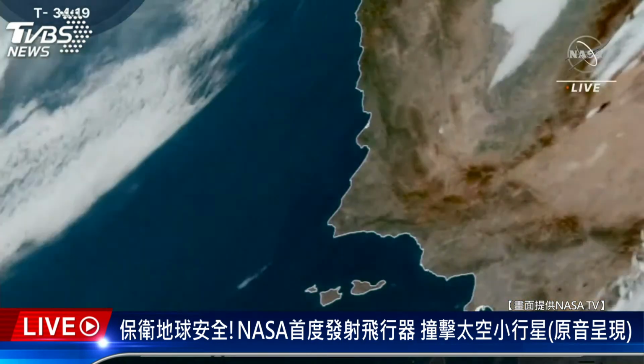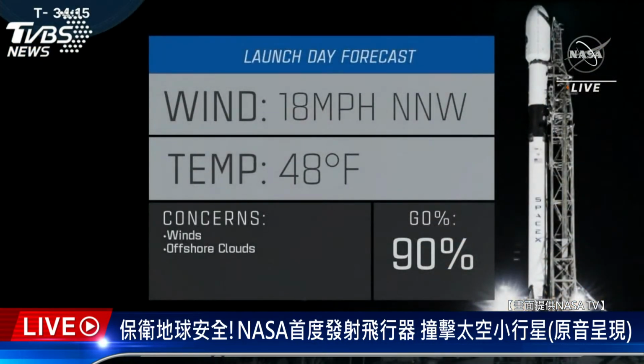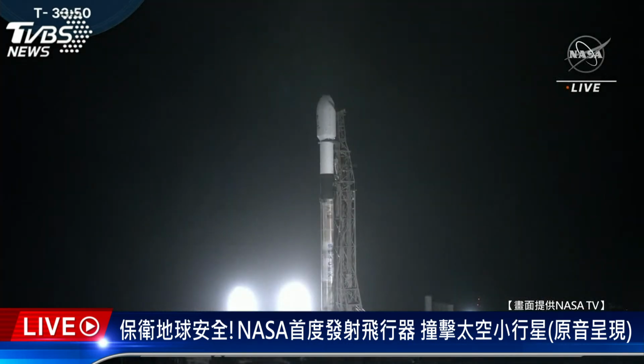But overall, take a look at this launch day forecast. It is nearly perfect, 90% go. The wind is 18 miles per hour. That is the gust out of the north-northwest. Temperature down to 48 degrees, so it's a little chilly out there. The concerns are winds and offshore clouds, as you saw some of that cloud cover over the Pacific. Now, the Space Launch Delta 30 weather team will be monitoring all of those winds and conditions as we move forward.